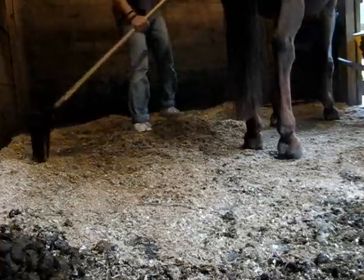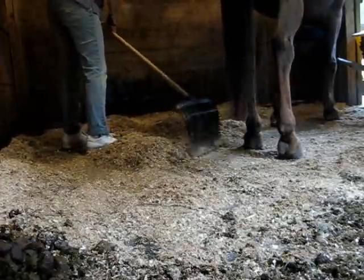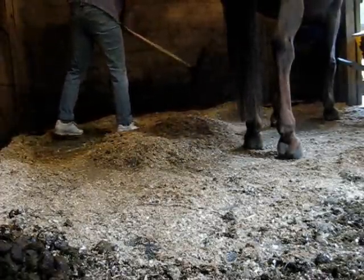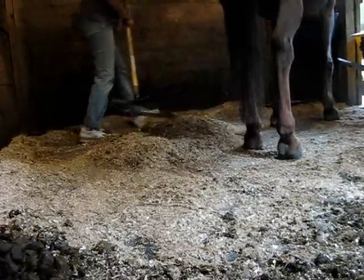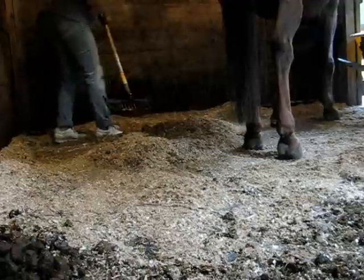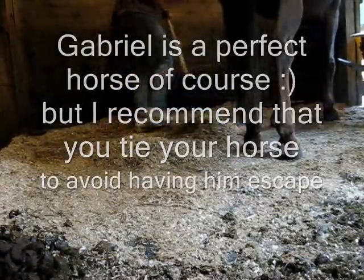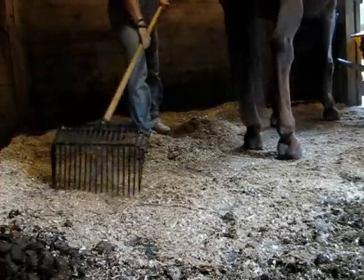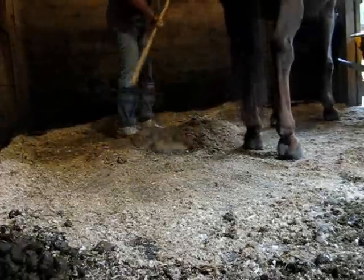You can't throw away any good shavings, because really, one of the greatest expenses in barn management is shavings. Around here in New England, shavings cost $4 a bag. That's for about 3.5 cubic feet, kiln dried and compressed. That's expensive. To bed down this stall takes a couple of bags, 2 bags. So you don't want to waste any good shavings, but since the horse has to sleep in it, you don't want to leave any disgusting ones.